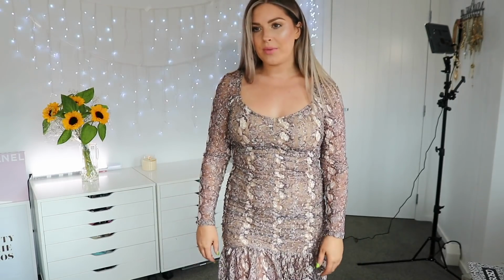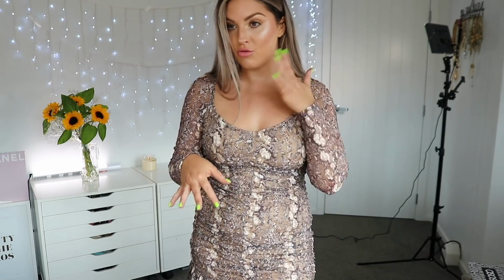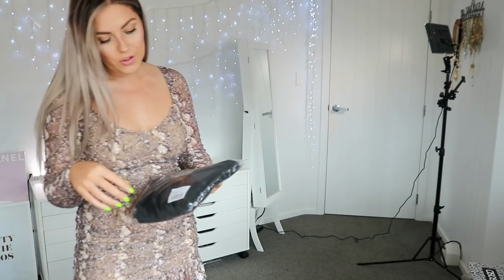But that's just me. Let me know what you guys think. Do you think I should keep it or get rid of it? Probably get rid of it, I think. I love the fabric though. I wish this came in a different style in the same fabric, because I just love the color. I love the look of it, everything. I think it's really flattering. It's just this. We've only got a couple things left.